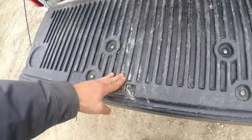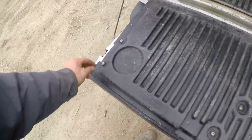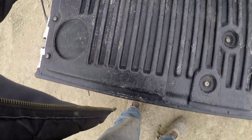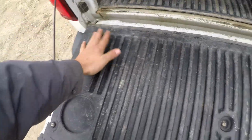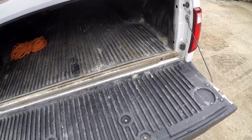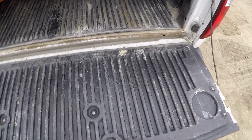So I plan on taking this out and doing a spray-in bed liner, which will fix my problem with this thing that I hate about it. Also, I used to work at Ford and I installed these, and they're just cheap, and I can't stand them. So that's number 1, which leads me into number 2, which is the tailgate.